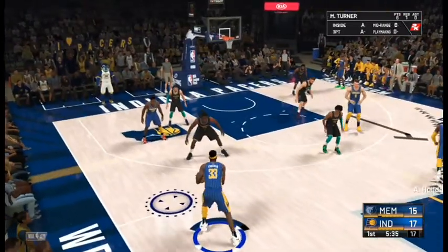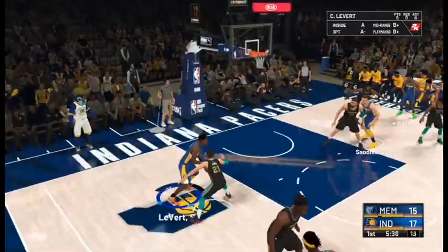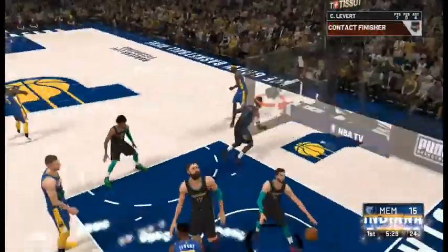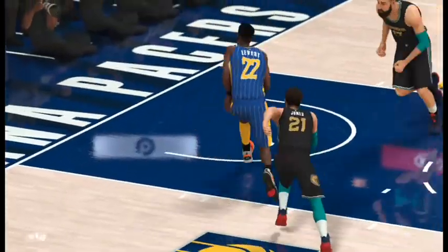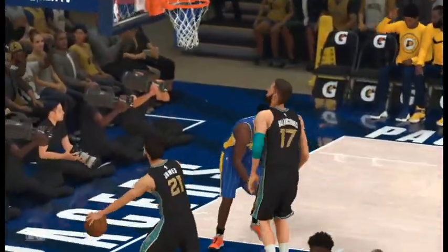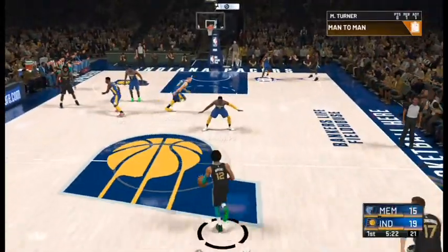The Grizzlies making the shot. Passes it to LeVert. How's that for an answer? Right back with the dunk. Good intelligent basketball on the part of Turner there. Assists like that will make the defense think twice about how they're going to defend him. The Grizzlies trail by 4.